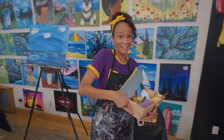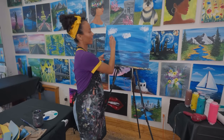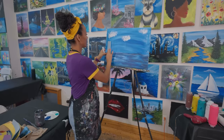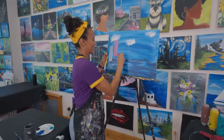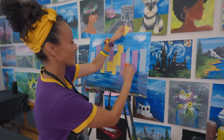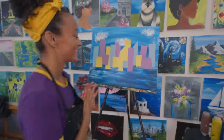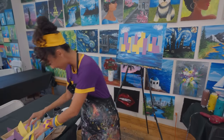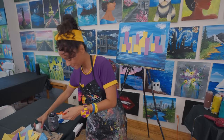Okay, let's put some buildings on my canvas. Let's get a lot of glue on here so my buildings stick. Here. Look, a yellow rectangle. Rectangles make really good buildings. All right, I finished gluing on my buildings. Now I'm gonna move on to my felt pieces. Remember this, friend? Put some glue.